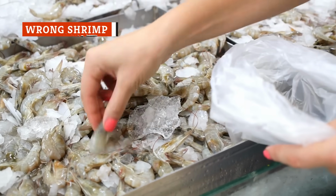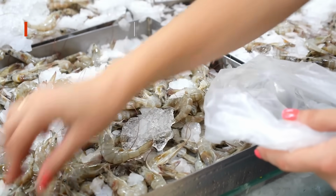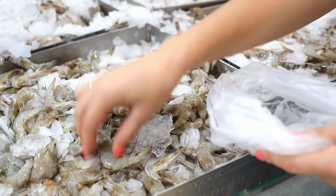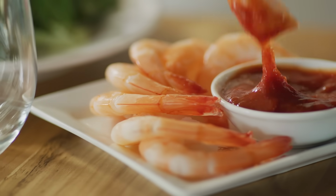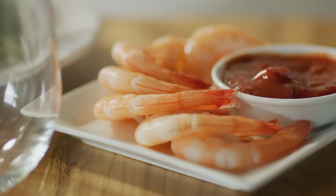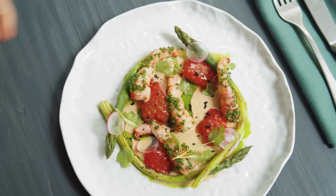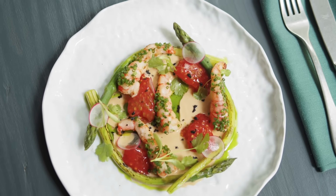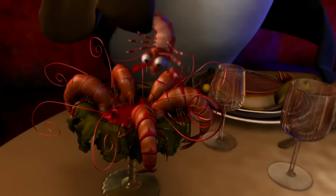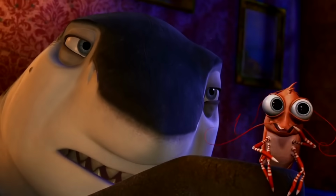The first mistake people make when cooking shrimp begins prior to purchase, long before you even turn your stove on. It's easy to purchase the wrong kind of shrimp if you don't know exactly what you're looking for. It all comes down to what you plan on cooking. For example, if you're making a shrimp salad and just want little bites of shrimp mixed in, you can opt for a smaller variety. On the other hand, if you're grilling your shrimp or plan on eating them whole, you may want to look for some that are a bit larger.